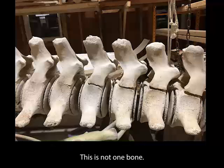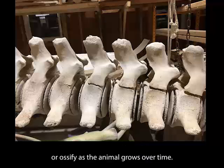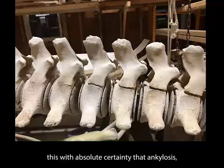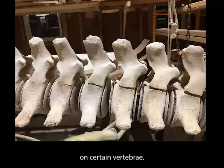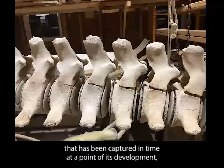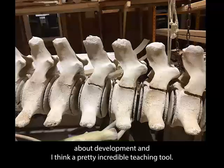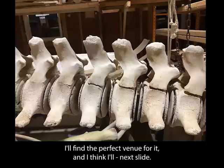As part of development, this is not one bone. These are actually separate bones that then fuse or ossify as the animal grows over time. And this particular calf at 5 months old demonstrates this with absolute certainty: ankylosis, that's a scientific term for the bones hardening, is ossified on certain vertebrae, but in others she was still gapped. This would have been a cartilaginous gap in the vertebrae. And so we have a skeleton that has been captured in time at a point of its development, which is very unique and illustrative of that development, and I thought a pretty incredible teaching tool. So I was just really excited to have this specimen and thought someday I'll find a perfect venue for it.